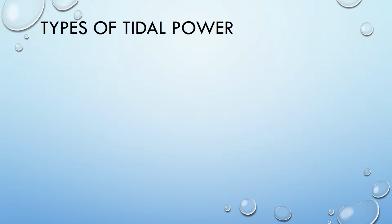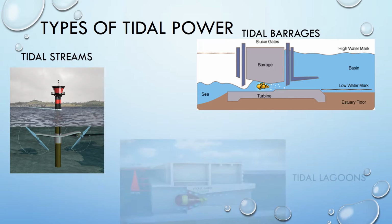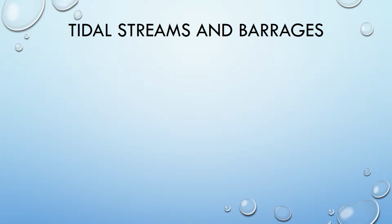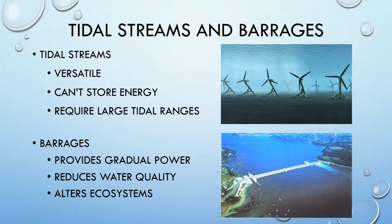There are three main types of tidal power: tidal streams, tidal barrages, and tidal lagoons. Tidal streams involve small, individual turbine units placed underwater. While they are versatile, they cannot store energy and require large tidal ranges. Tidal barrages can store water behind large dams to gradually output power throughout the day. However, barrages significantly reduce water quality and alter sensitive estuary ecosystems.